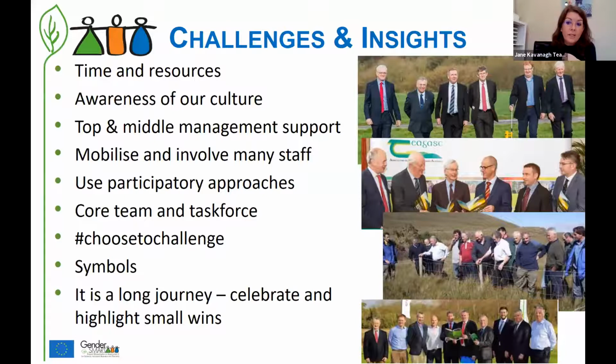And then lastly, I think it's important to acknowledge and appreciate that achieving gender equality and bringing about a gender equality culture is a long journey, and it's certainly going to go beyond the lifetime of the Gender Smart project. And as Esther said, the Supera project too. So we need to acknowledge that and appreciate that, and to celebrate and highlight small wins and achievements along the way. And just to remember that it will require constant effort and action.